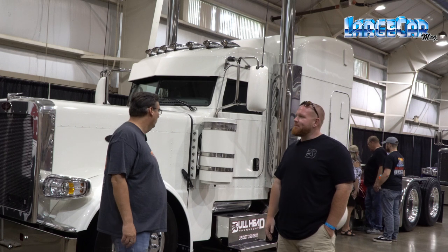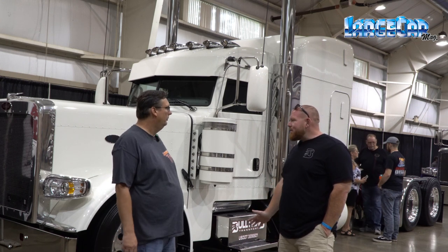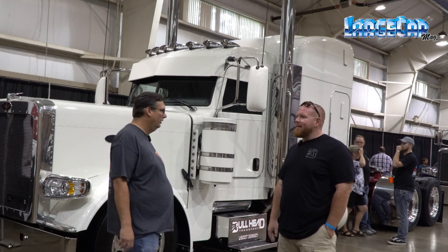And what's this truck going to be used for? What are you guys going to haul with this? We'll probably do a little bit of everything. It's going to start out doing hopper and then probably going to do a little bit of flatbed work soon. So that's the goal.